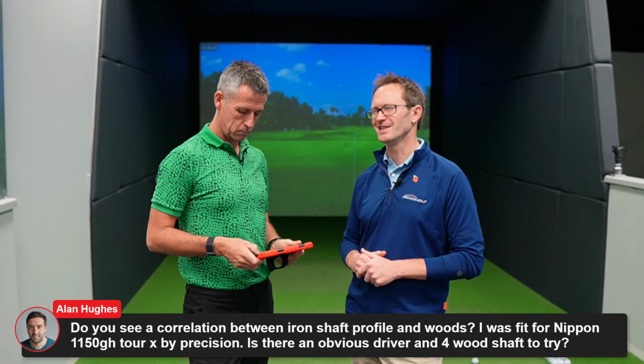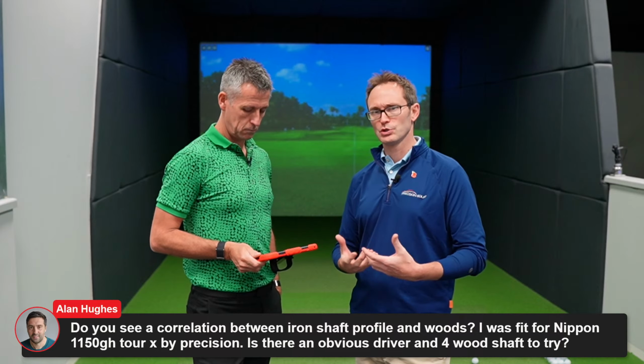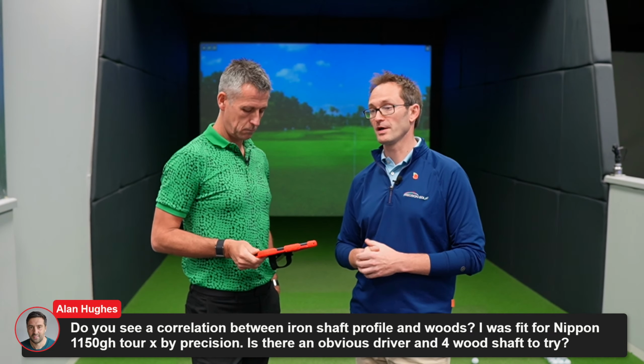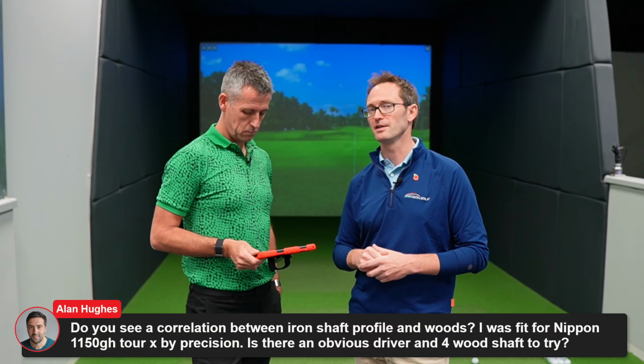So bend profile in theory should track fairly well, but as we discussed earlier, it doesn't. That's not the be all and end all. Being able to strike it cleanly and square it up is more important. So the weighting is the most important part.